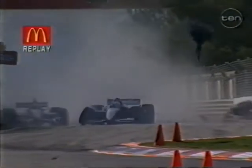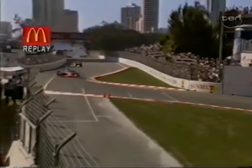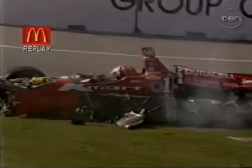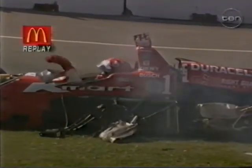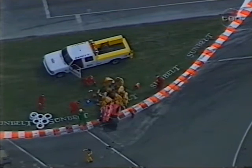There's Christian. The second impact seems to have done a lot of the damage there. Remember, the speed is more than 250 clicks. Serious impact. There's the second one. Look at the car smash into those concrete walls. The first one was violent. The first one was just horrendous. Goodness me.